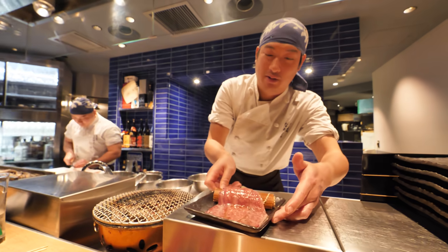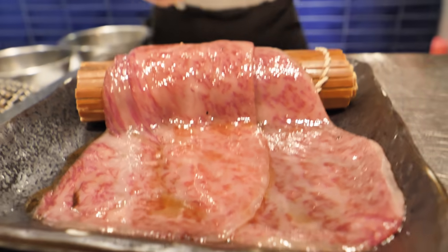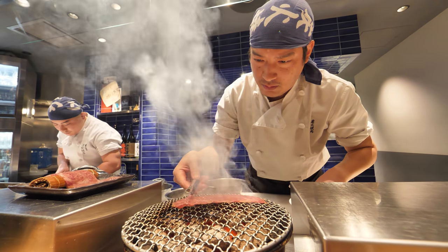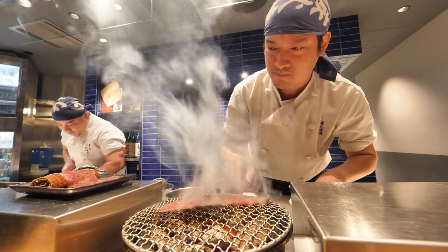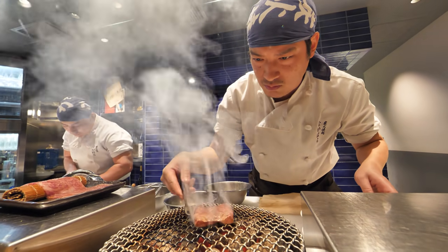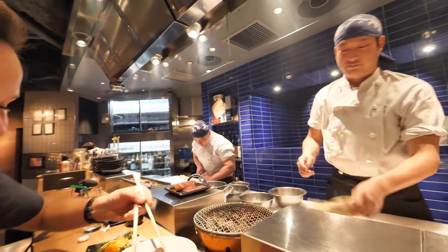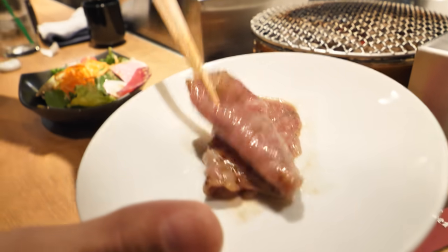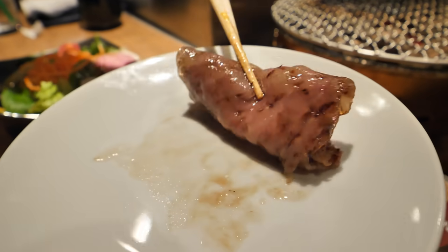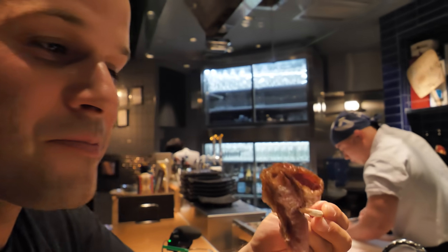Very thin. Sirloin. Oh, sirloin. Just look at the detail of all that marbling. Oh, it looks so fatty. Wow. Oh, that's fast. That is fast. Wow. Thank you. Look at that. Oh, it's just so quick. You just did it so quickly there. Oh, and the marbling in there. Oh, that looks insane. Just go right for it.